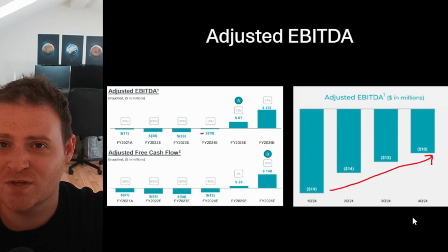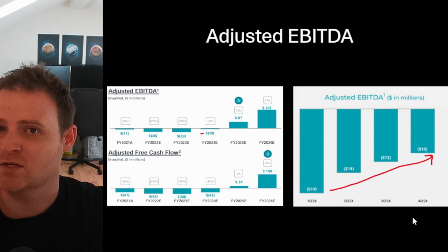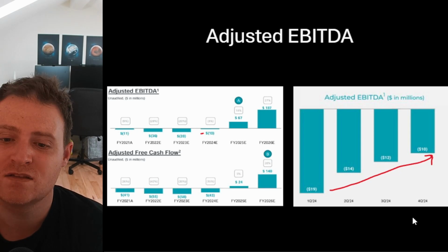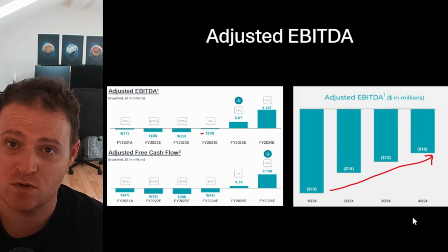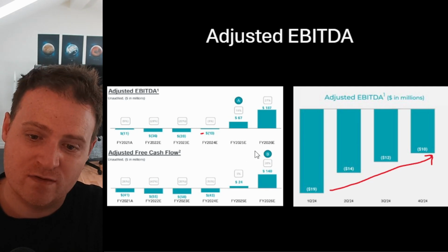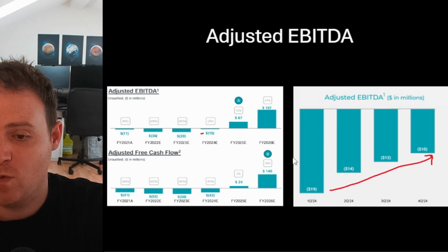Sad thing is they're doing this by making internal cuts, so obviously you feel for anyone who's lost their job and cost-cutting measures with the company, as opposed to what they originally expected, which is insane growth with that 44% compound annual growth rate. They had originally projected a positive 67 million EBITDA number for fiscal 25 and 187 for fiscal 26.